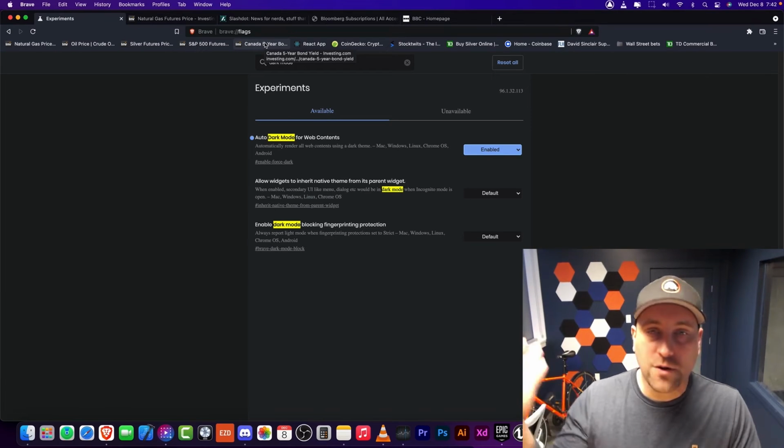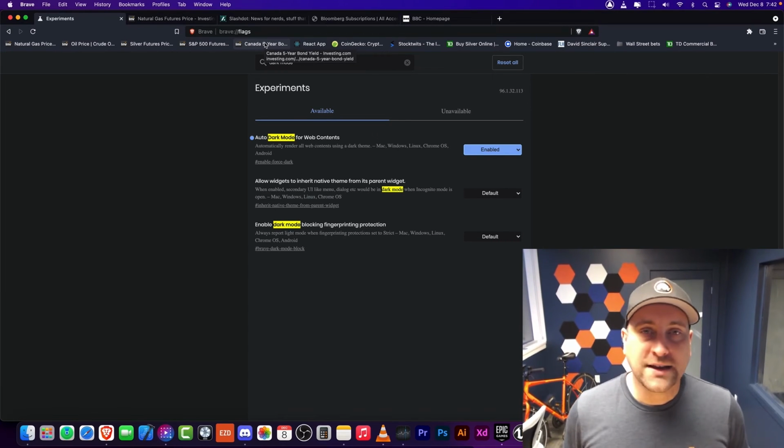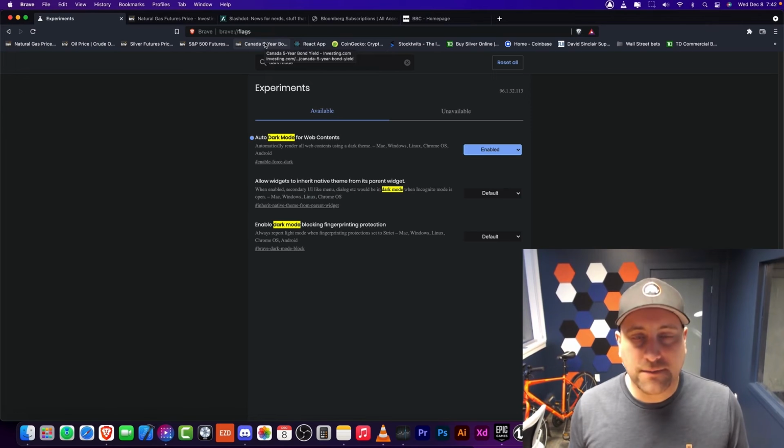But if you use Chrome or Brave, or if you use anything else with the Chrome engine, you could probably do this here. But that's how you force Chrome into dark mode.